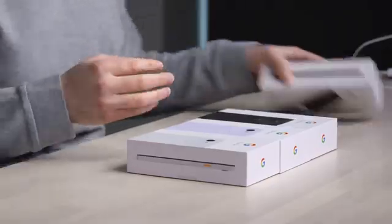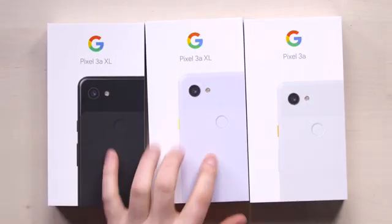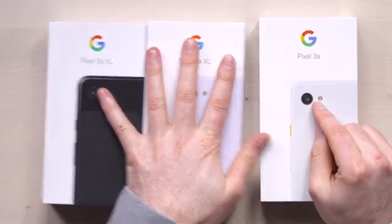So in front of me, I've actually got a lot of Pixels here. I got the 3a in black, the 3a in white. This color here in the middle is called what? Purple-ish? Purple-ish. I'm actually going to pop open the standard 3a first. We're going to talk about the differences between this product and the pre-existing Pixel 3.